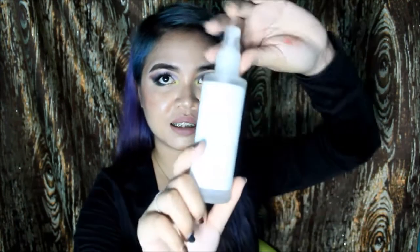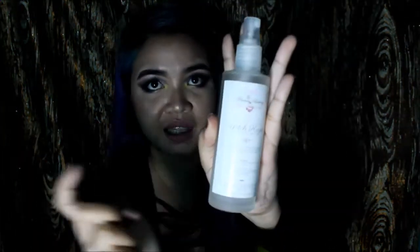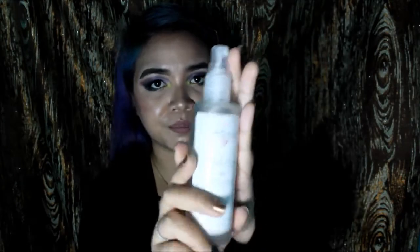The next thing, if you have been watching my previous videos, or if you're a close friend of mine, or if you're Ralph, you know that this is my favorite thing in the world ever. I can't live without this facial spray. This one is from the Beauty Bakery. It's called the Clarifying Witch Hazel Facial Mist, and it smells really good. Whenever I spray this on my face, I feel really, really good. Whenever I'm stressed or I have a lot of things to do, I spray my face with this. It does wonders, I tell you.